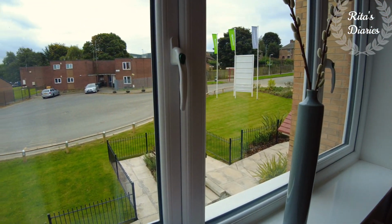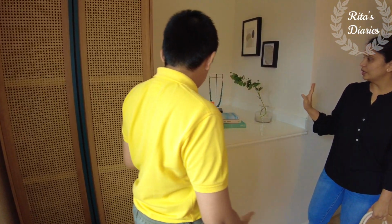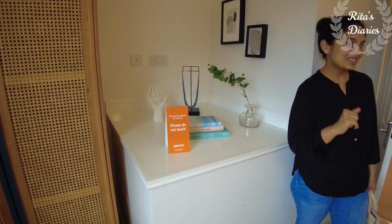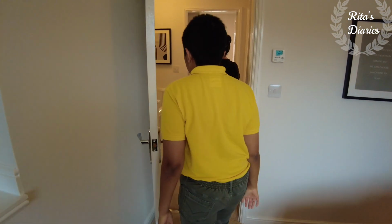You can enjoy the front view of the house here from these windows. It's really beautiful. And here I've seen some kind of extension. I exactly don't know for what reason they gave this extension. You can use it as a desk or you can have some kind of storage here.